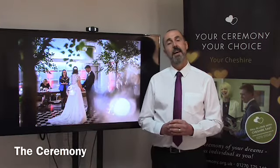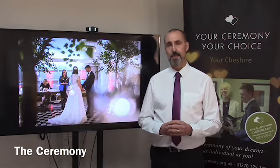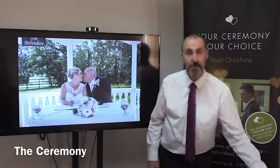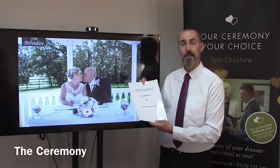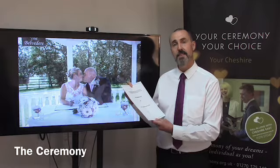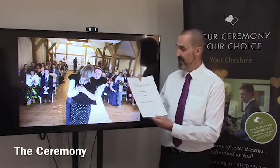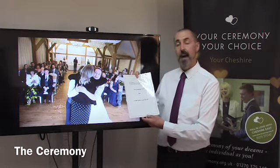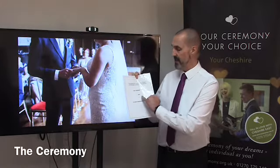Now, part of the legal things that you have to ensure when you arrive at the premises is, first of all, that they've put the sign on display. So again, there is one of these in your pack, and this sign is showing that the venue is licensed for weddings and civil partnerships under the Marriage Act of 1949 and the Civil Partnership Act of 2004. Now, it's your job to ensure that the venue has put this on display. The couple's names should be clearly shown on there. So usually the groom goes first and then the bride second.